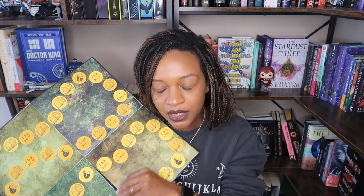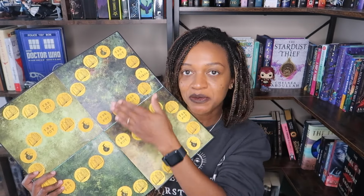Every month I'm going to be using this to pick my TBR. The goal every month is to make it all the way to the end, to make it out of the forest essentially. So every month I'll have a different number of books that I'm gonna be reading. I'm not gonna do any set number of rolls. It's just gonna be however many rolls it takes me to get out of the forest, to get to the end of the game.